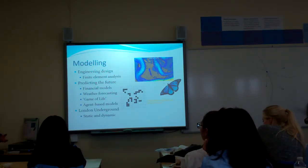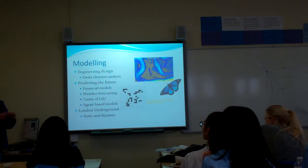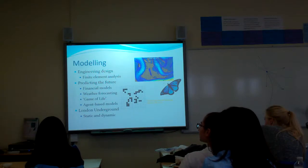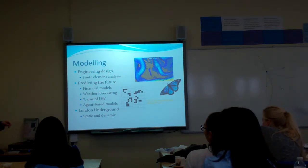You have engineering design, which is now done on a lot of computers with simulation. You get something called finite element analysis, which is where, if you want to work out how a bridge is going to react if there's some wind, then you say, I'm going to divide up my bridge into lots of little chunks, and I'm going to see how each of those chunks reacts at a certain time, depending on what the other chunks around it are doing. And that can use quite a lot of computing power, but you can get some really useful and accurate models. So that's finite element analysis.